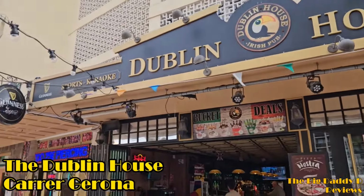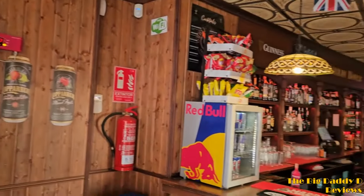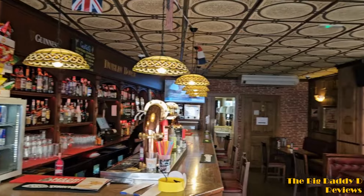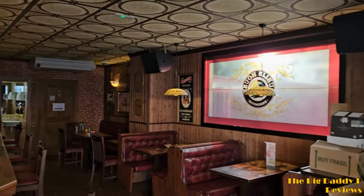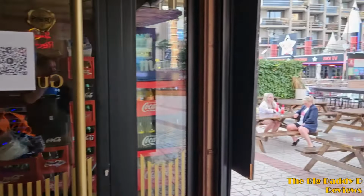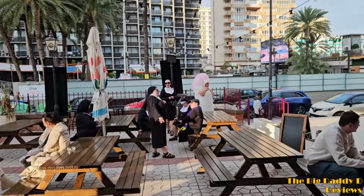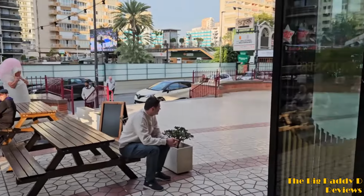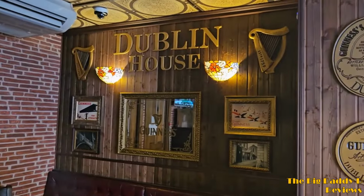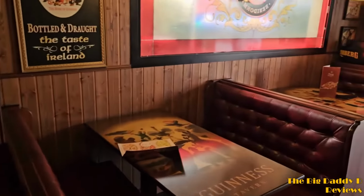I wanted to mention this as a lot of people tend to miss out on this one whilst doing the Strip, just because it's a little bit off the main road. But it is definitely a place you need to visit, especially if you're planning on doing a pub crawl of all the different Irish bars in Benidorm. This particular one is located opposite the Marina Hotel. It's actually Benidorm's newest Irish bar, and it has a huge terrace area at the front with plenty of seating. Not to mention a huge screen for catching the sports.